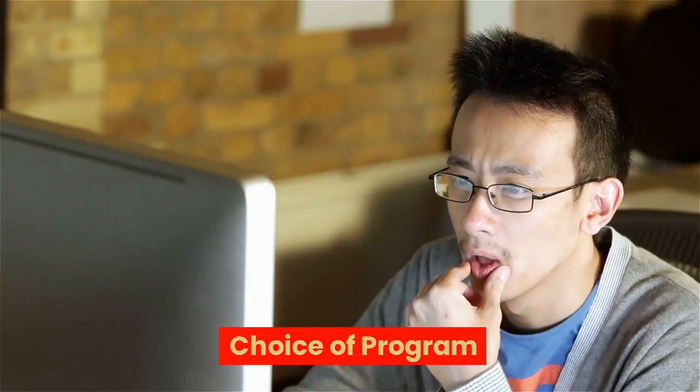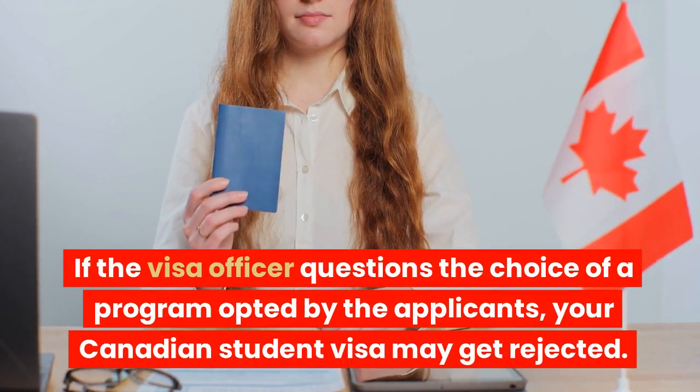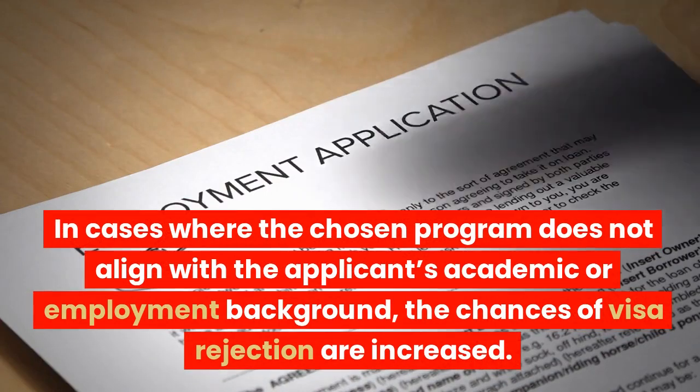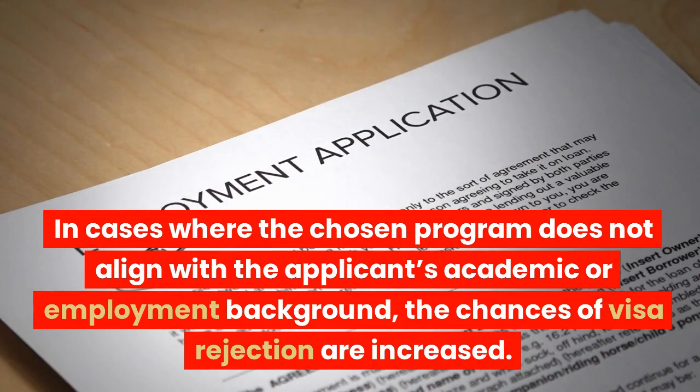Choice of program. If the visa officer questions the choice of a program opted by the applicants, your Canadian student visa may get rejected. In cases where the chosen program does not align with the applicant's academic or employment background, the chances of visa rejection are increased.